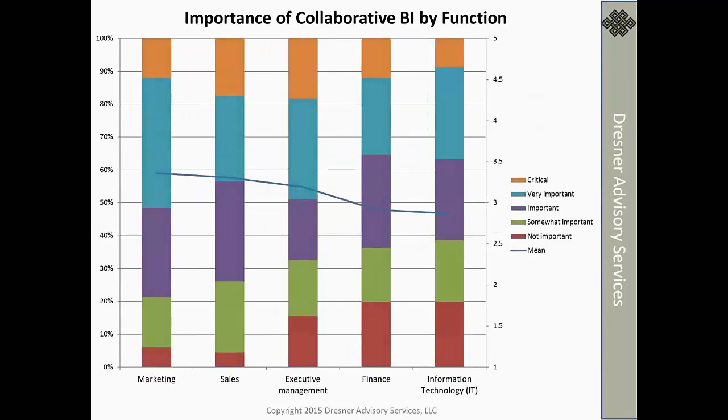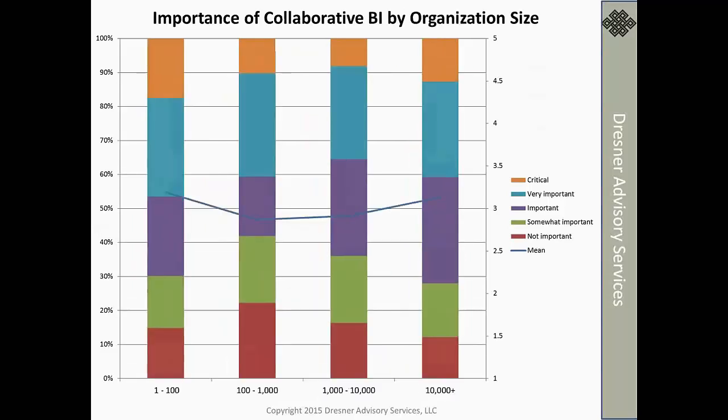Now, as I said before, it does appear to be more of a front office sort of initiative. So you can see that it's stronger with, on the left there, marketing and sales and executive management, and then it takes a dip when you take a look at finance and the IT function. So definitely a front office sort of initiative. And then we look by organization size. This is interesting, and we've seen this sort of U-shaped adoption curve before. We find that collaborative business intelligence is very strong within small organizations and large organizations, and it takes a little bit of a dip within the mid-sized organizations.